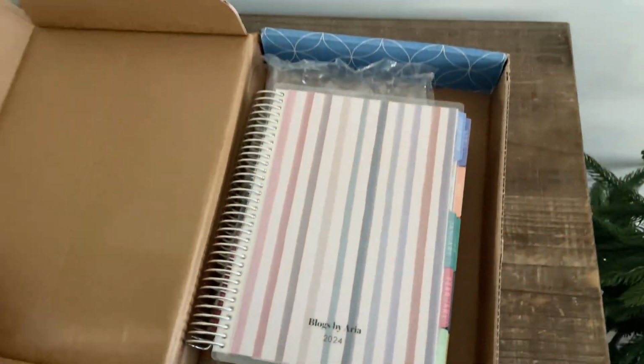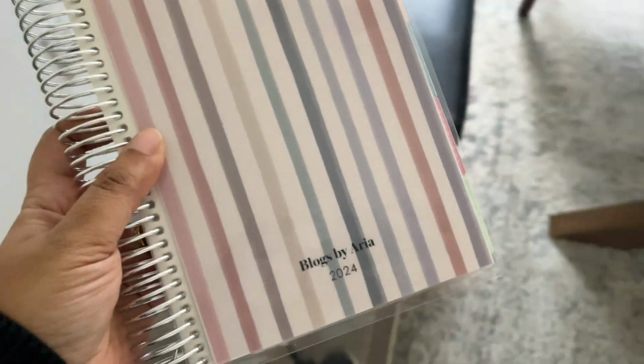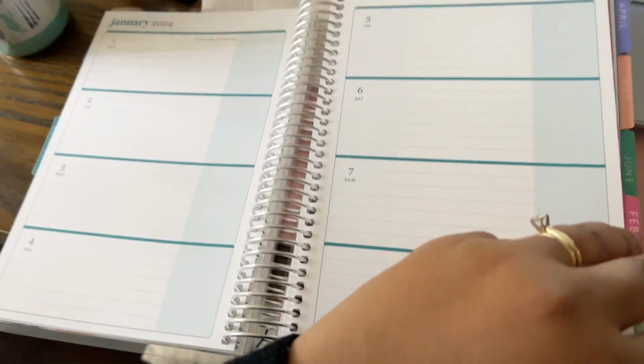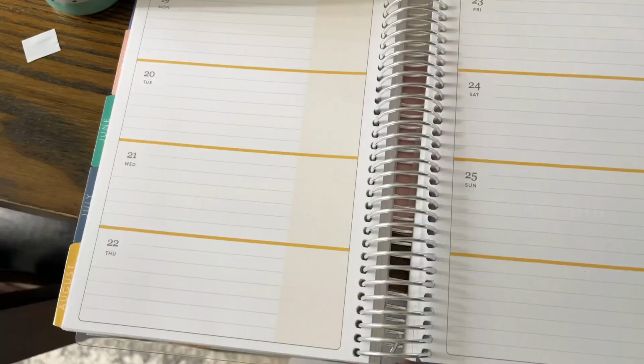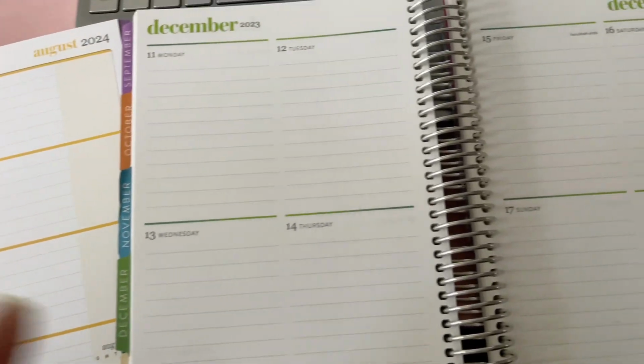I actually just received my newest planner about a week ago because I ordered it over Black Friday, and I need to go through and do my own quality control check, just to make sure that everything is as it should be. While I have my planners out, I figured I might as well go over each of them.